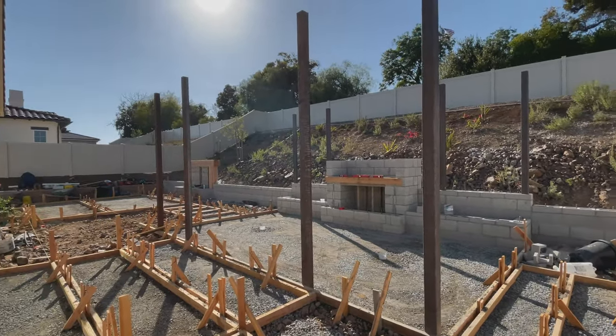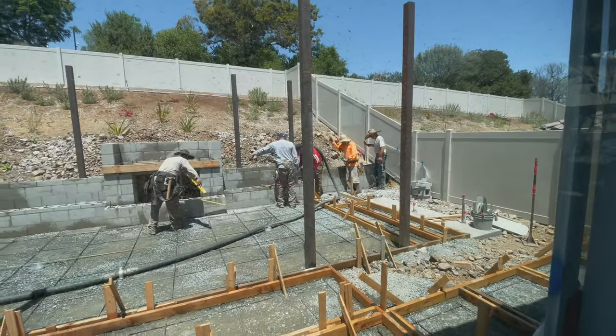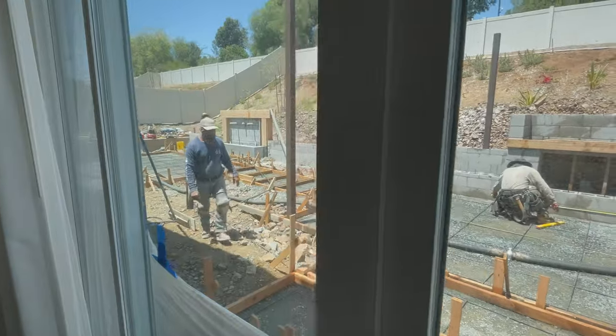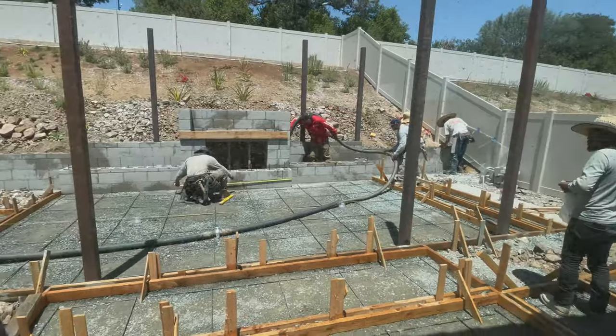How it's looking. All right, they're starting to pour concrete today. I'm too embarrassed to go outside, so I'm doing it from inside.